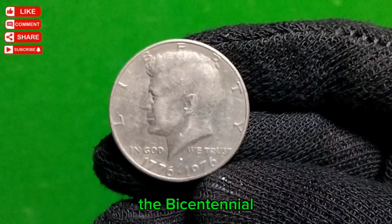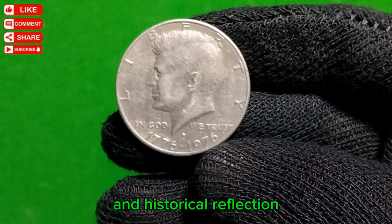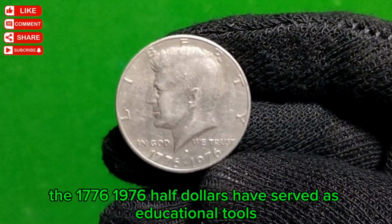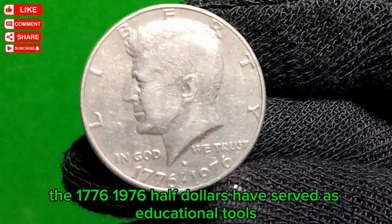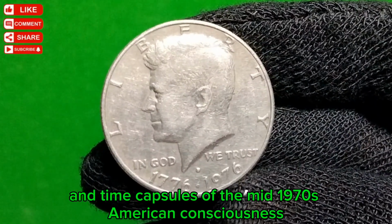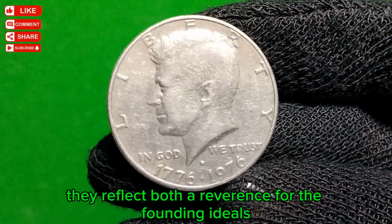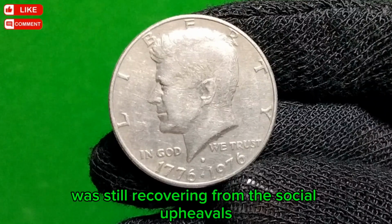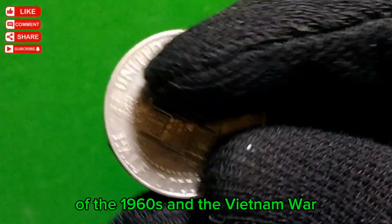The bicentennial coins fit perfectly within this cultural revival of patriotism and historical reflection. Beyond their role as currency, the 1776-1976 half-dollars have served as educational tools, conversation pieces, and time capsules of the mid-1970s American consciousness. They reflect both a reverence for the founding ideals and the desire to unify the nation during a time when the country was still recovering from the social upheavals of the 1960s and the Vietnam War.